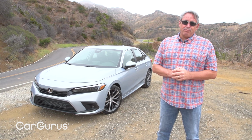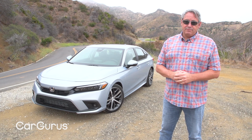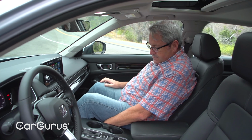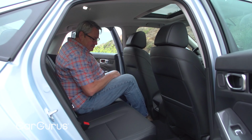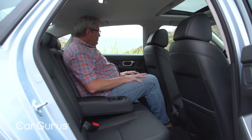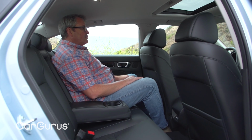Now, usually this is the point in a review where I complain about the lack of a front passenger seat height adjuster. It's not really necessary in the Civic, given how much thigh support the new seat designs deliver, and there isn't enough headroom to allow for one anyway. Back seat room is on par with other compact cars. The bottom seat cushion supplies good leg support, and there's enough leg and foot room for taller adults. But I do find the backrest angle to be a little more reclined than I prefer.